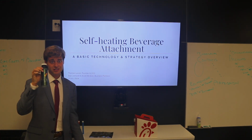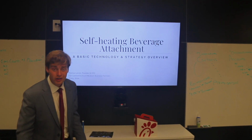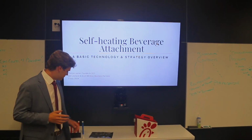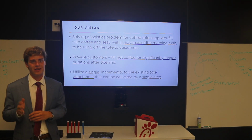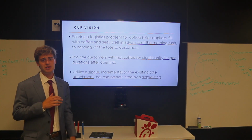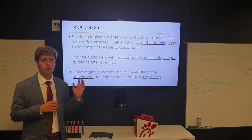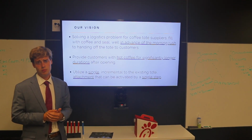Our technology and system have 3 patents currently pending and more to come. In the pursuit of turning our technology into a business, we decided to start by pursuing a logistics and efficiency problem that coffee companies face. Tens of millions of these coffee totes are sold every year, particularly in the 96-ounce volume totes. You may have seen these at caterings or meetings.